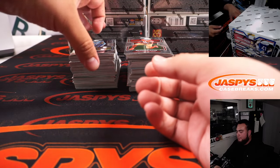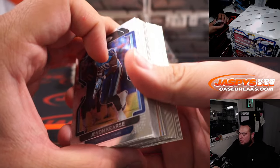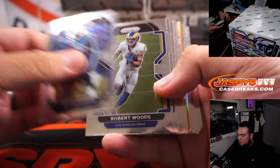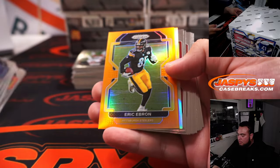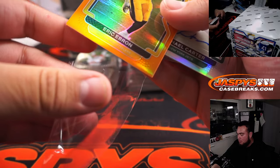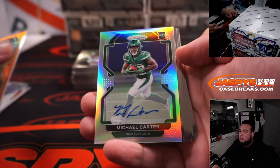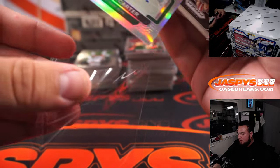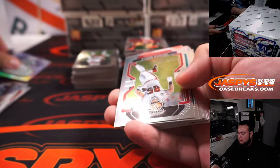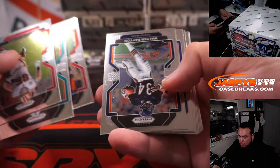All right, guys, good luck. First box. Eric Ebron. And our first auto is right there, Michael Carter, right behind him. The 249. There you go. That is for the Jets, Grant.